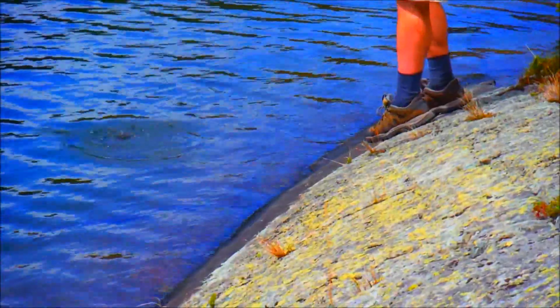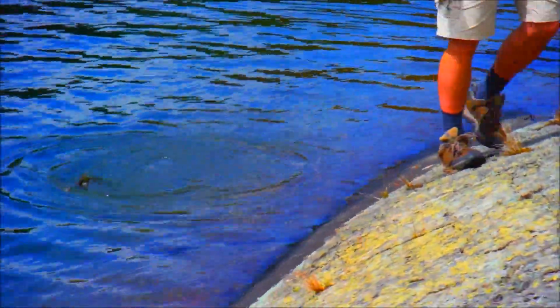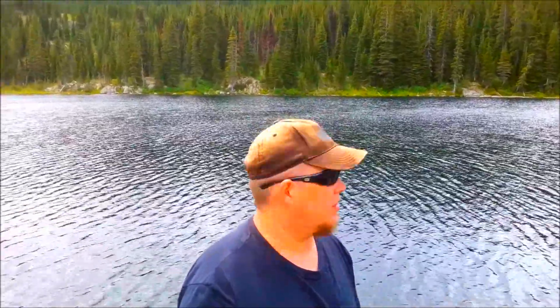What people are talking about, this being too shallow of a lake. All the information I could find on the internet said that this lake was really shallow and that the fish were fairly small.